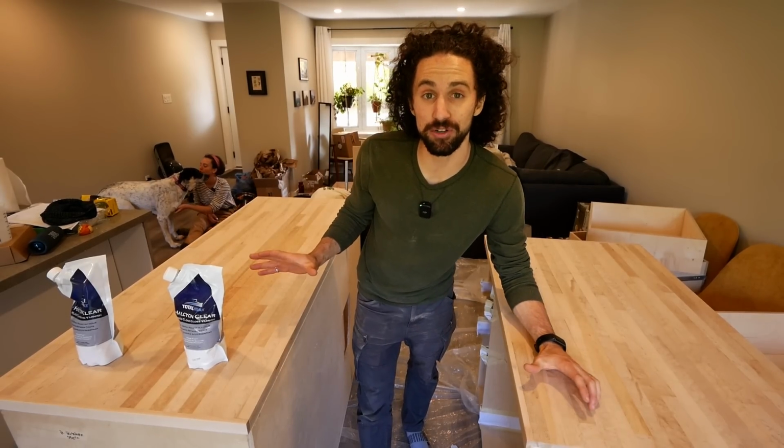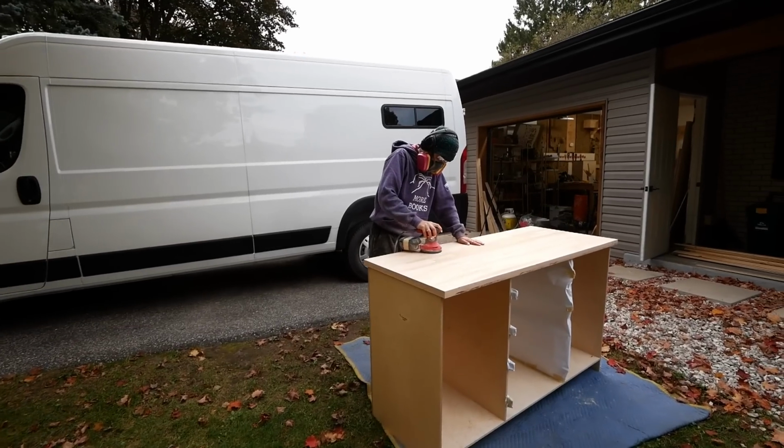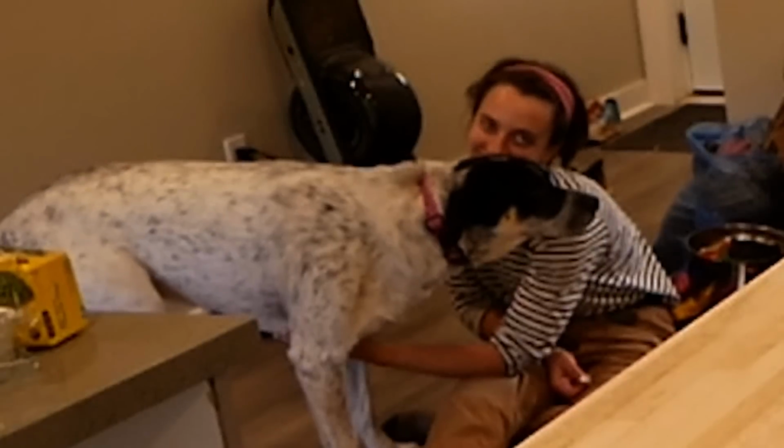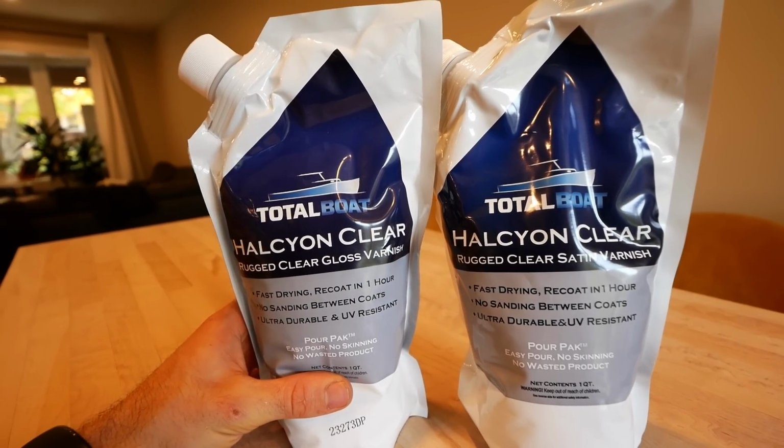So we got these sanded up to 220 grit, and when I say we, I mean Eden did 80% of the sanding, then I swooped in at the end to claim the glory. Thank you. And now we're ready to finish these with Total Boat Halcyon Clear.